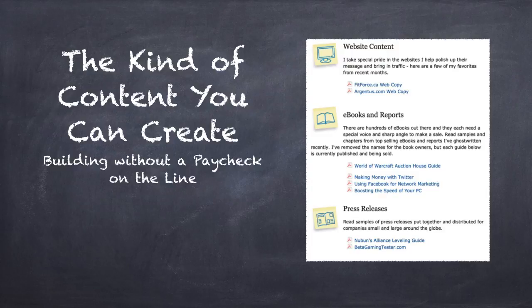As for the type of content you can create that will fulfill those needs, talked about this a little bit. There's website content, ebooks and reports, press releases, and I'm talking about writing now, of course. But there's a lot of other things you can do as well, depending on what your background is. So if you are in design and development, you can look into creating WordPress plugins, which is a very common need. WordPress templates, graphics that can be reused, infographic templates, those kinds of things.